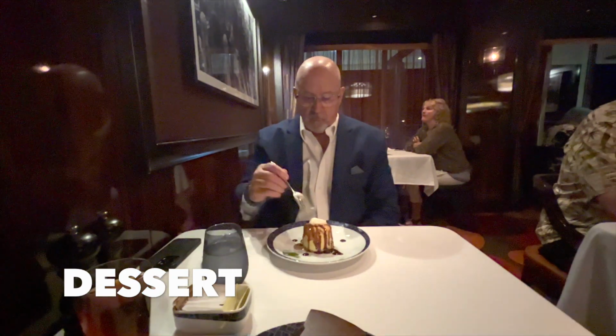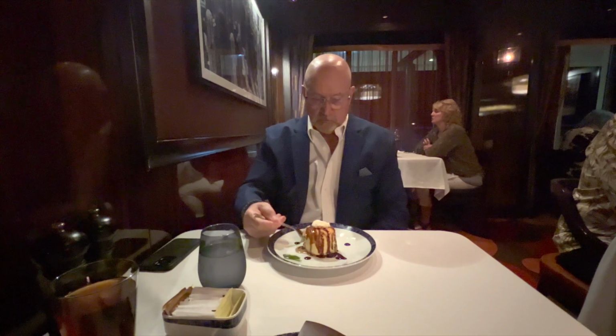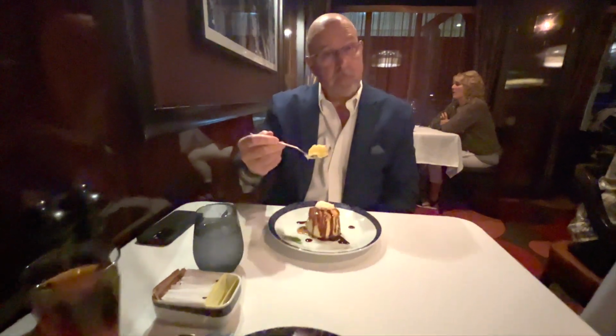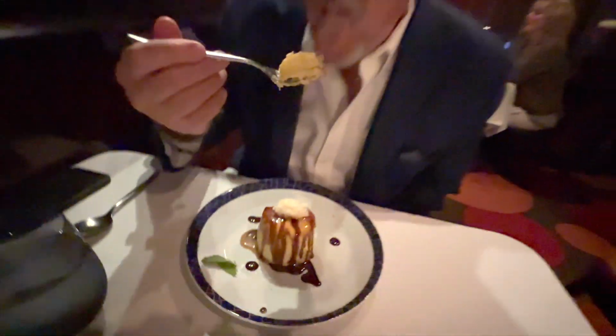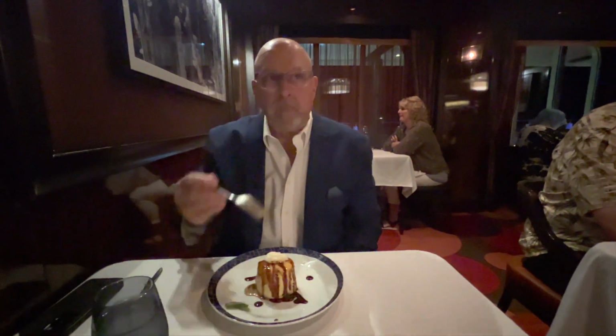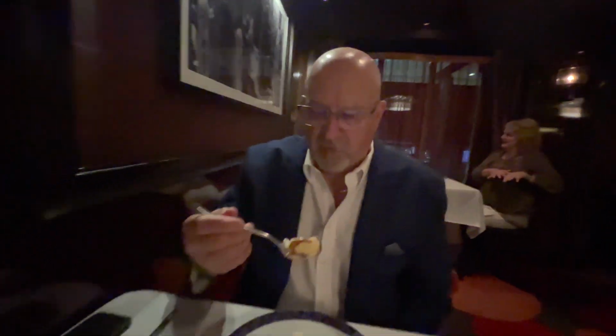Dessert is definitely a wow. JJ got the caramel butterscotch cheesecake. And the taste is? The cheesecake is lighter than I'm used to. It's not Junior's, but it's excellent. I give it a 10. Not Junior's, but I give it a 10. It's different. It's just different.